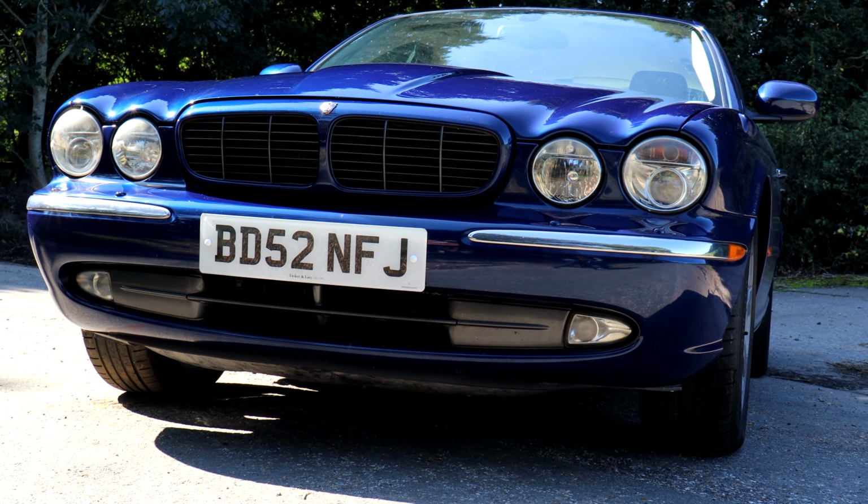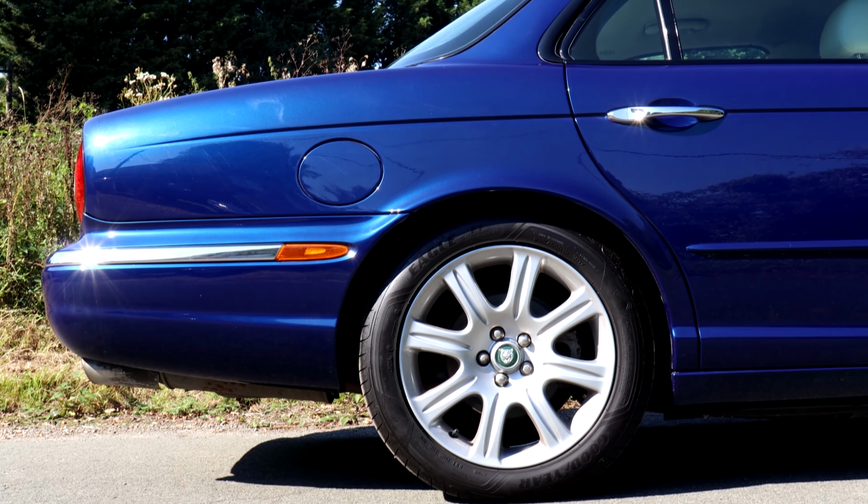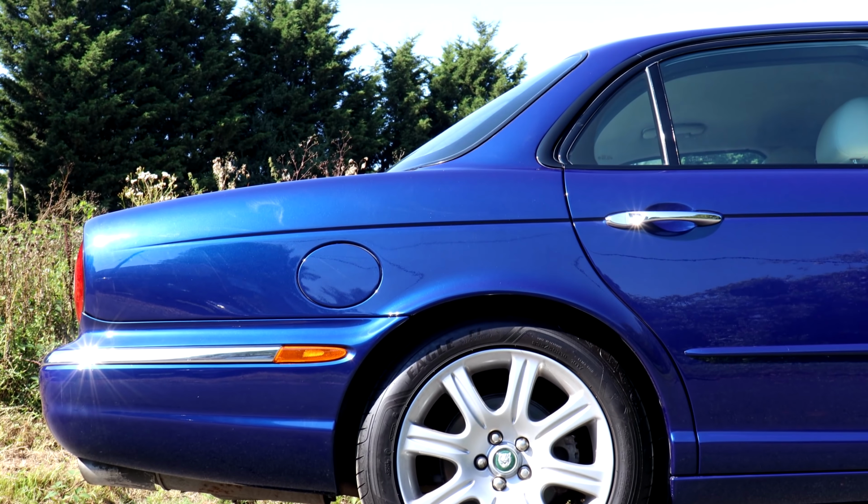Got an early model here. Surely this is one that in 20, 30 years time we'll be looking back and thinking, wow, we did the right job. I mean, this is a car to keep, surely. This is a classic of the future.